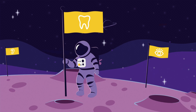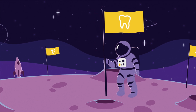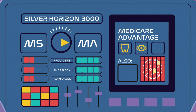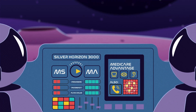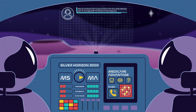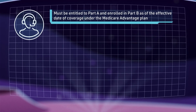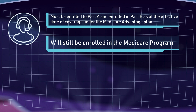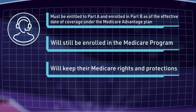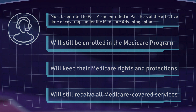Like treasure waiting to be found, Medicare Advantage plans extend beyond mere medical coverage. They bestow upon you dental, vision, and hearing coverage, while also unveiling the wonders of fitness programs, telehealth services, and more. To qualify for Medicare Advantage, you must be entitled to Part A and enrolled in Part B as of the effective date of coverage under the Medicare Advantage plan. You will still be enrolled in the Medicare program, will keep your Medicare rights and protections, and will still receive all Medicare covered services.